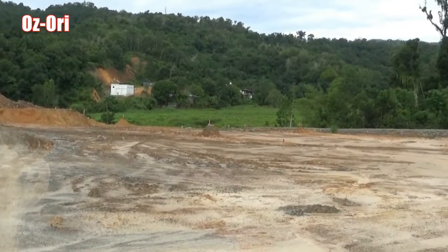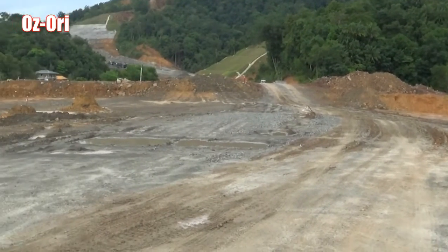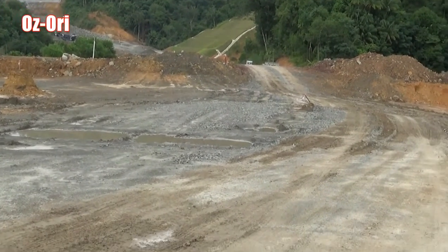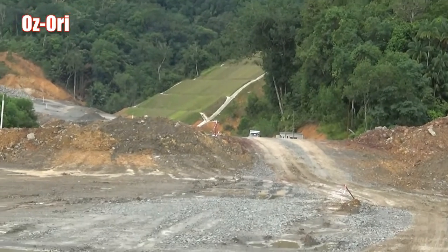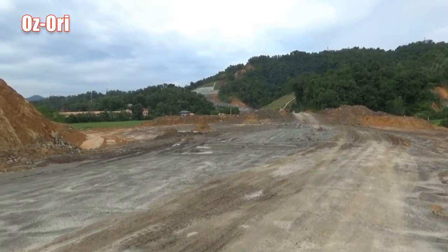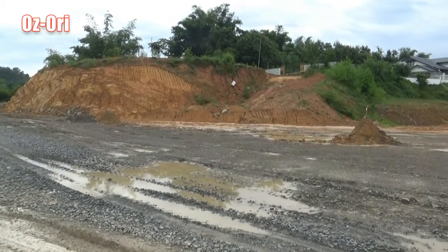And my old paddy field used to be down there somewhere. Also, my father's paddy field is right underneath this highway. This one. That's where my father's paddy field used to be. It's filled with earth now. What is that hill for? That's the hill left over for the road, climbing for the road.